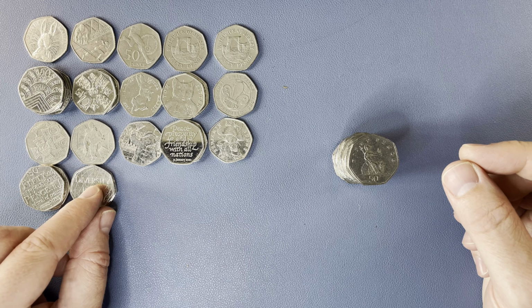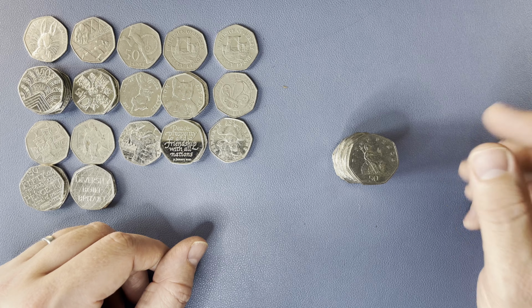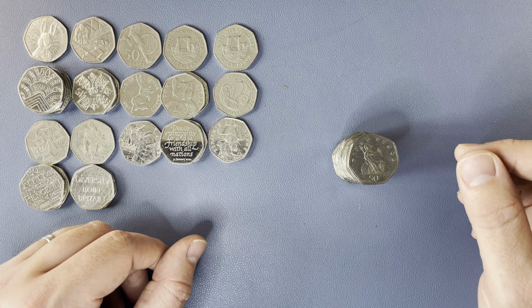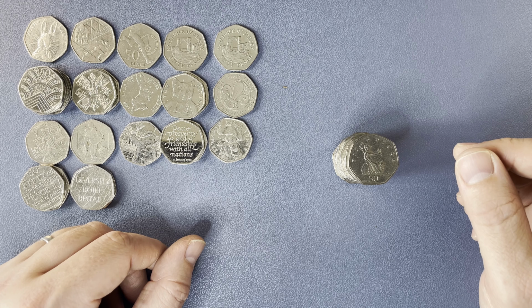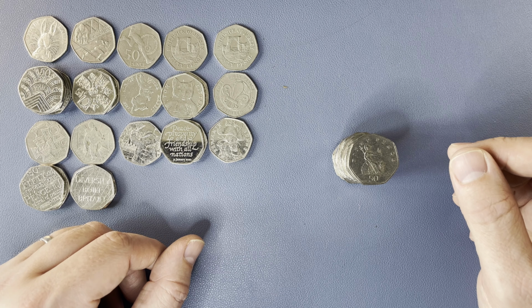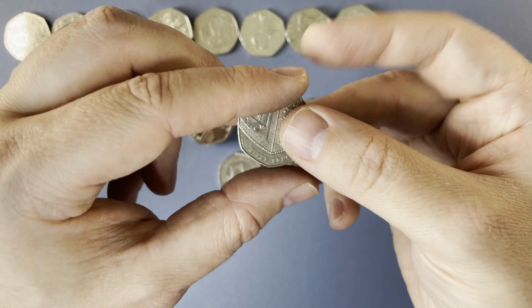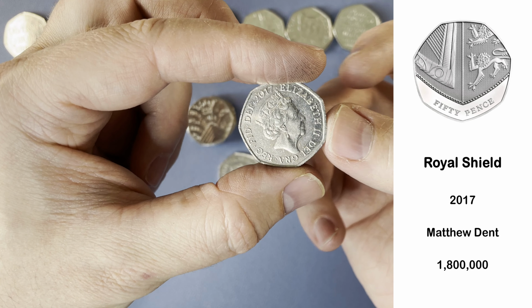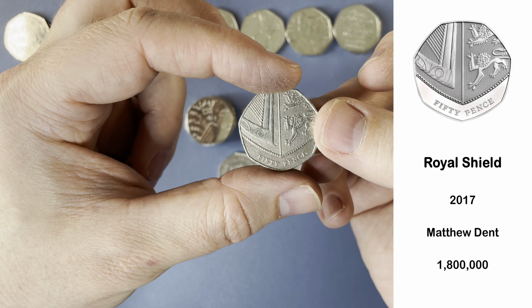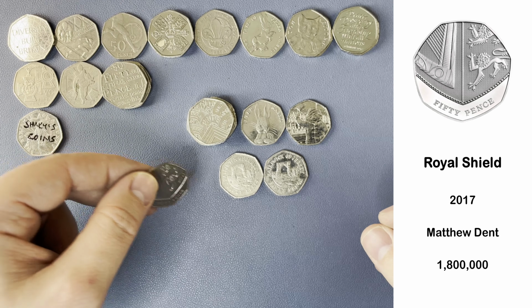So apologies for that. What I'm going to do now is double check all of the coins and make sure I didn't miss anything the first time round. For shields, I'm looking for years 2009, 10, 11, 16, 17, 18, and anything from 2020 onwards. And I'll post back in a few seconds with what I find. Okay, I checked through all the coins and I did find a 2017 shield. That's a lower minted year on the shields. Only 1.8 million of those were minted, so that's definitely a keeper.